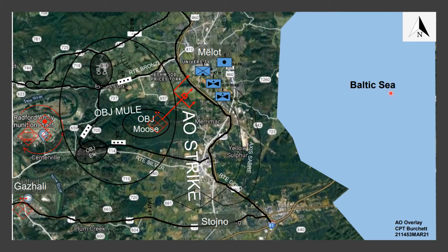Last 3 months, our battalion has had several successful small offensive operations against the Kharbazi Revolutionary Guard, the KRG, in the vicinity of Mailaut and Stojno. We have had success in moving our offensive line further west and pushing the enemy into Gazhali.